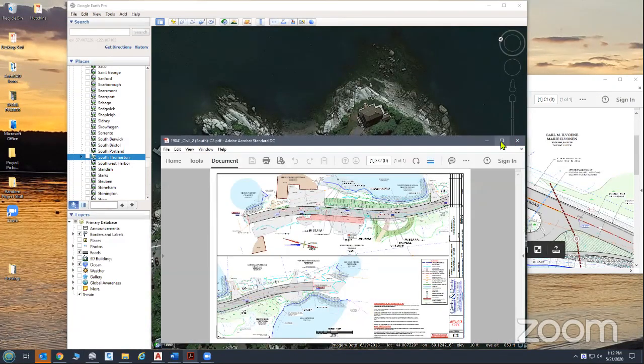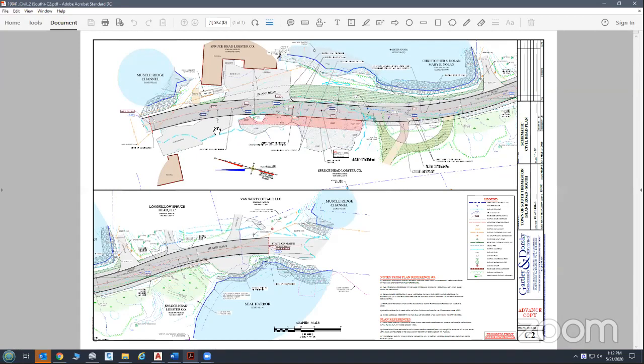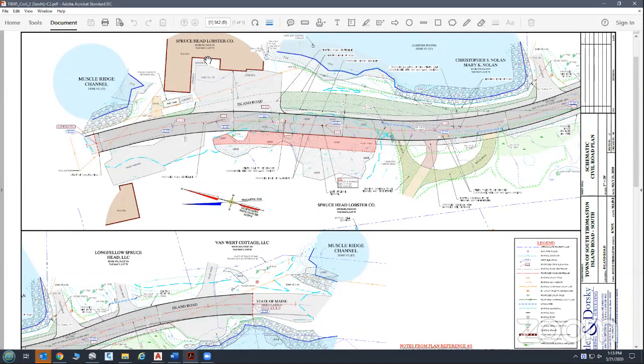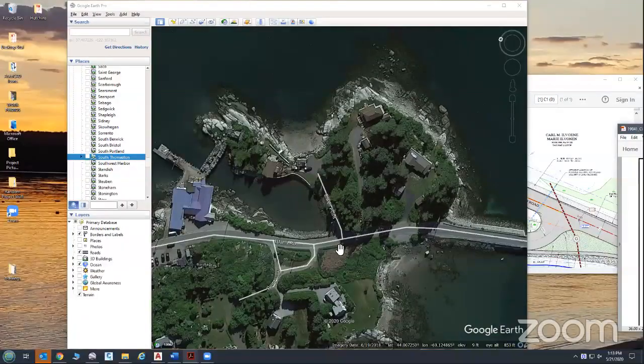So what we've done in that section is very similar. We did the basic where we raised the road elevation, but on this one, we've made a significant realignment to the road. Right now, what you're looking at is the dashed line here is the existing edge of Island Road, and the green hatch is what we're proposing to eliminate from the original alignment of Island Road. So we're pulling it off right before the Spruce Head Lobster Company. If you're driving down the road, we pull that to the right, to the west, a little bit at the beginning, and then we go right up over that ledge knob, essentially, which is situated right here.